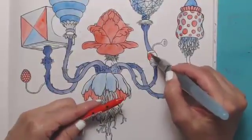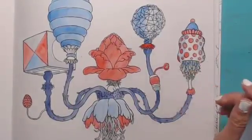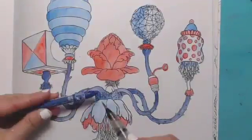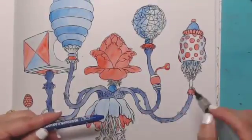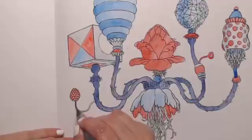And let's see what else. I need a little bit of orange over here. That little key or whatever it is. That. And probably this too. A little orange on the bottom. And let's go back to the medium blue. Let's put a little bit of that in here. And maybe over here, a little stripe. And right here. A little on the top. And then this one as well.